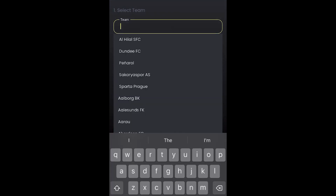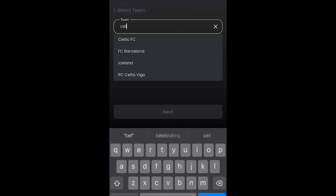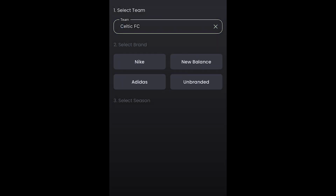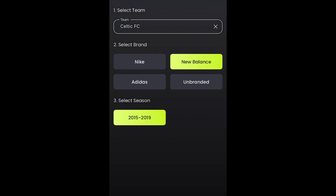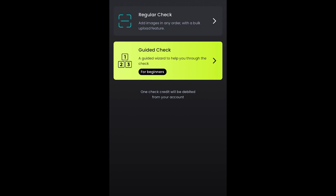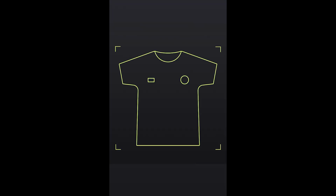We'll start with those 2 Celtics. So I'm going to choose the team, which is going to be Celtic. This is a New Balance one, 2015 to 2019. You can do a guided check or a regular check. So I'll do a guided check, and it will just go through which order we want. So I'm going to start the check.